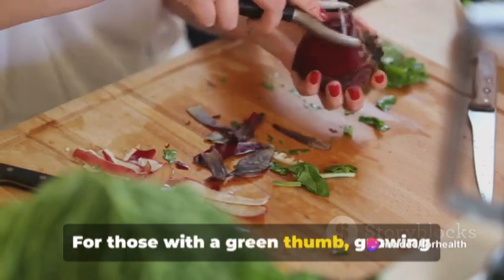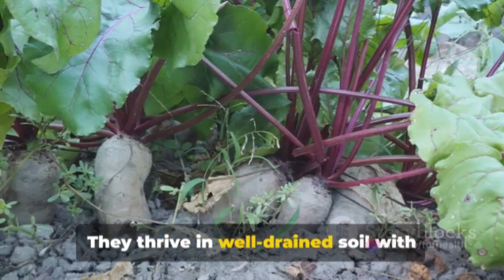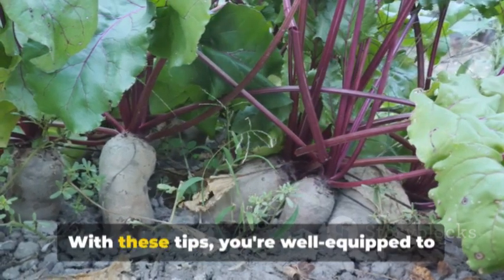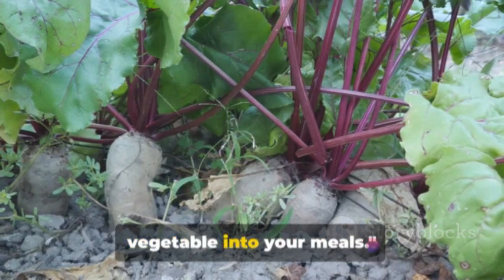For those with a green thumb, growing beets is relatively straightforward. They thrive in well-drained soil with plenty of sunlight. With these tips, you're well equipped to incorporate this nutrient-rich root vegetable into your meals.